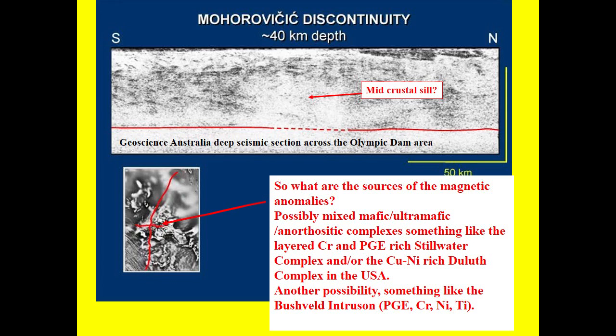So anyway, the question is, what are the sources of these anomalies? I'm guessing that they're mixed ultramafic and anorthosite complexes, maybe something like the Stillwater complex, the Duluth complex, or even something a little bit like the Bushveld intrusion in the Gawler Craton of South Australia. So I've had a go at discovering a few things that could be related to these. I said previously that maybe these contain anorthosite complexes.